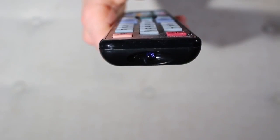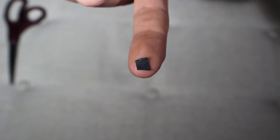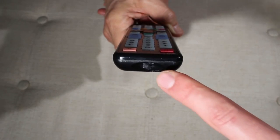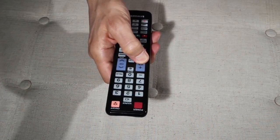Number two, grab your TV remote and look for the LED in front of it. Put a black piece of tape on the front of the remote, then leave it out for your roommates. That remote won't work and they will have no idea why.